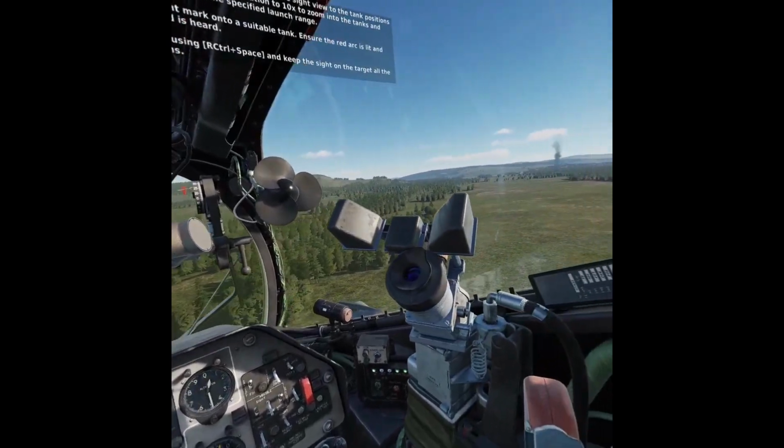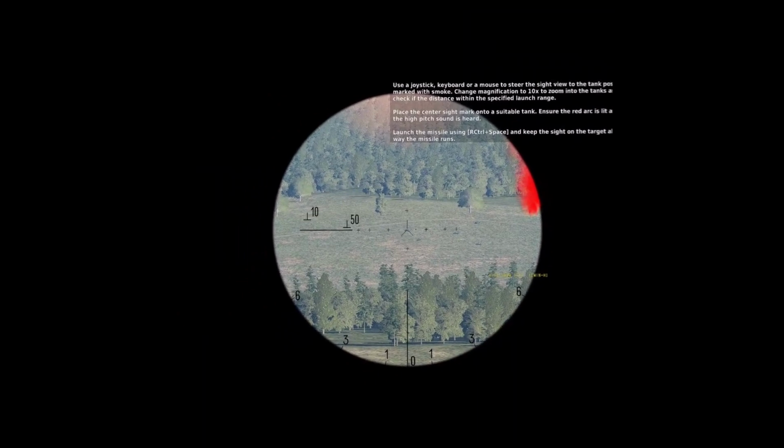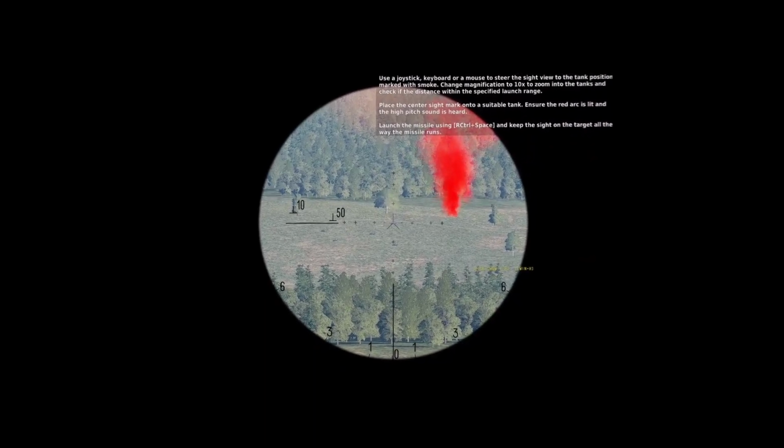Use a joystick, keyboard or a mouse to steer the sight view to the tank positions marked with smoke. Change magnification to 10x to zoom into the tanks and check if the distance is within the specified launch range. Place the center sight back onto a suitable tank. Ensure the red arc is lit and the high-pitched sound is heard. Launch the missile using right Ctrl plus space and keep the sight on the target all the way the missile runs.